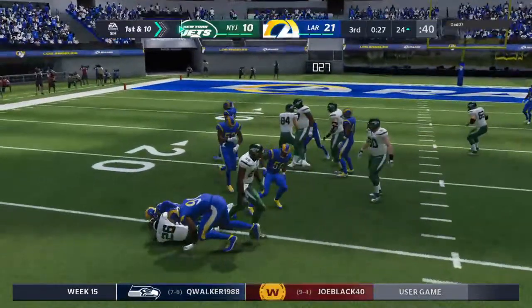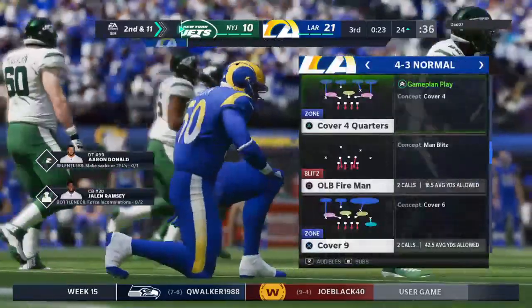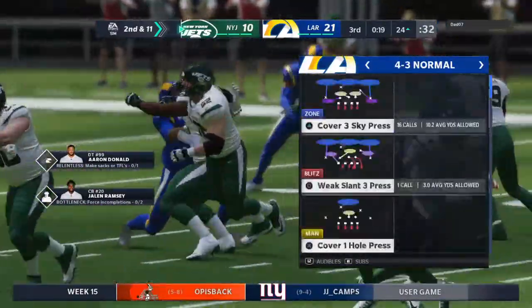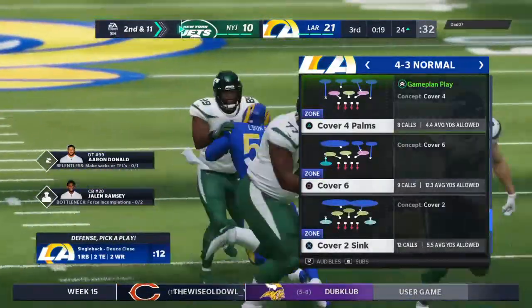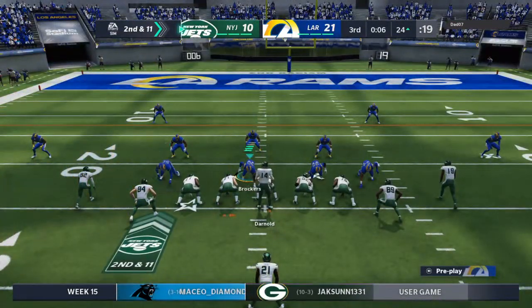Running left is Bell. And not able to break away this time as they're going to stop him right around the line of scrimmage. He'll lose a yard there, and it's 2nd and 11. At the Rams' 24-yard line. Ball at the 24 and a 2nd and 11.